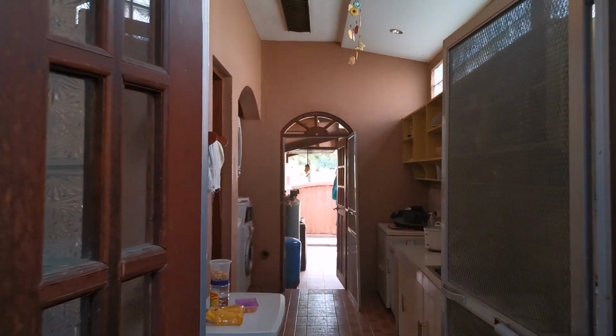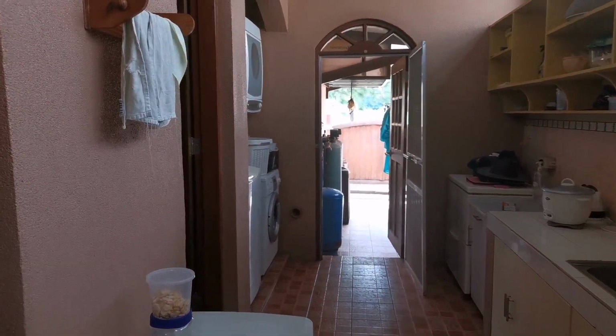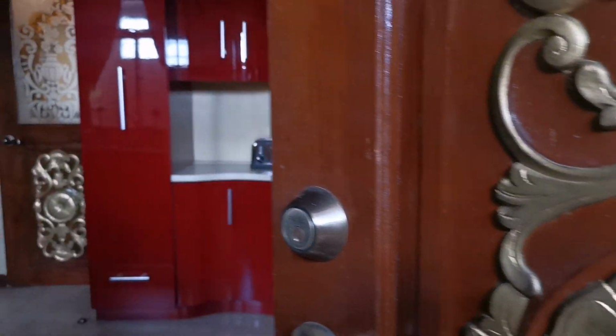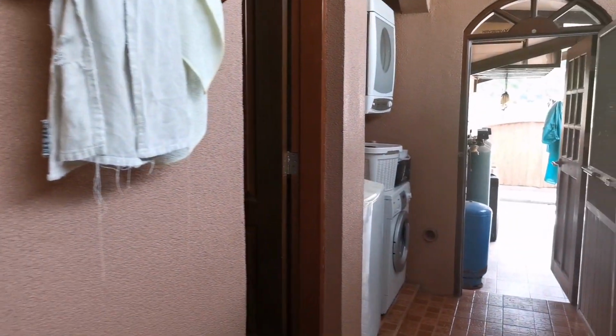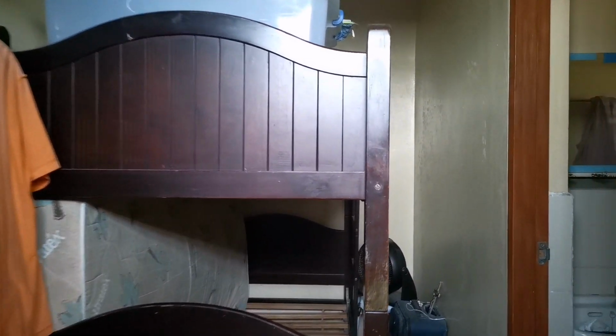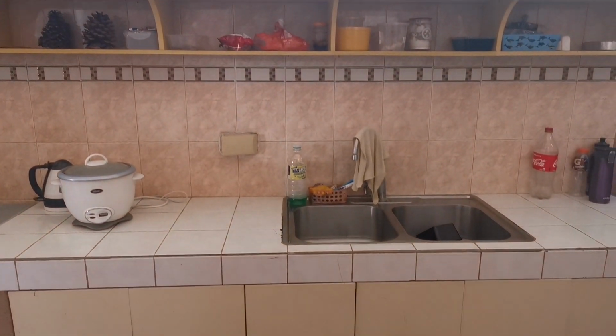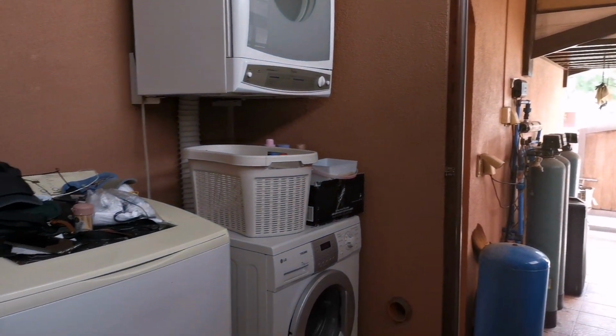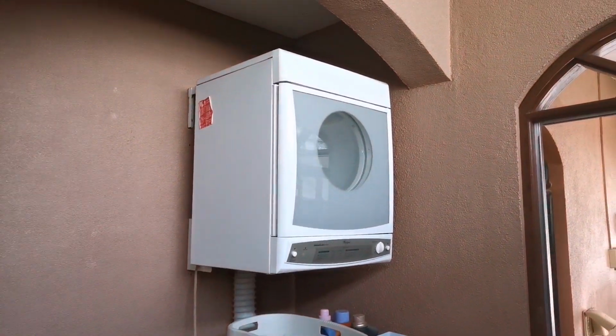All tiled. Now we're walking into the dirty kitchen. Here's the access to the kitchen. So we came from there. This one here, we have a maid's room, and then of course a full bathroom for the maids. And as you can see, the dirty kitchen's all shelving, got double sink, another stove, and they have the laundry area, washer and dryer set up.